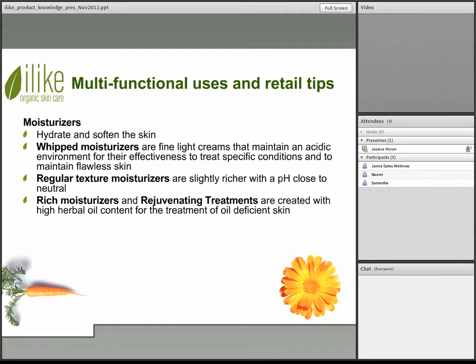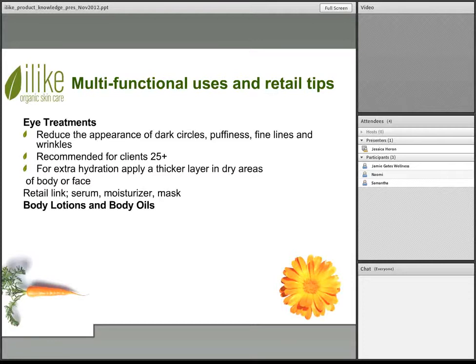The rich moisturizers and rejuvenating treatments are created with a higher herbal oil content for the treatment of more oil-deficient skin. So these are more for the very parched skin, truly dry conditions, and an improper balance of a lack of oil in the skin. They'll say rich moisturizer, or they'll also say rejuvenating treatments. The regular moisturizers and the rich moisturizers may be used as night creams for most skin types.